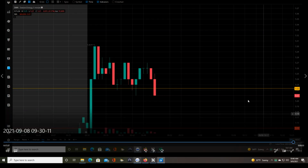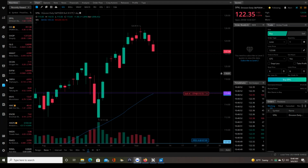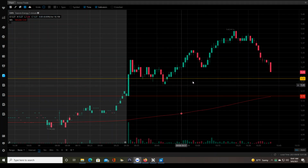So let's take a look at the chart now with SWN. I mean the chart, not the track. The chart, and we'll see. Not the singles chart. Let's go to this view. So here's SWN, and this is where I got stopped out on my last trade, and you can see what happened right after it took off.